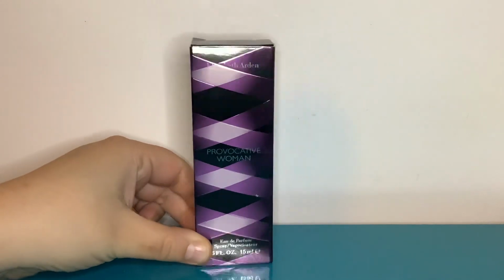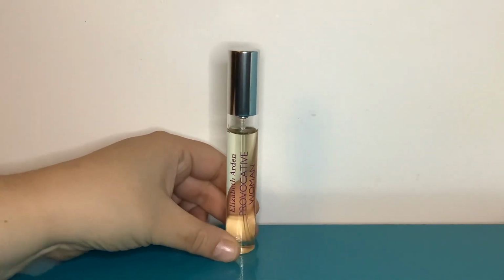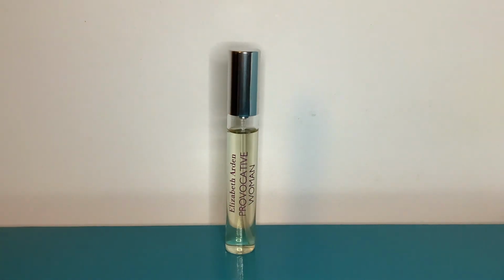So last for this particular declutter is Elizabeth Arden Provocative Woman. So this is just a pen spray. And this one I actually quite like the smell of, but it doesn't sit very well on my skin. So this is an interesting perfume. It's quite unusual. It's weird because there's an element of Lanvin's Oxygen going on here to me, but it's also really fruity, and it's got tea in it, and there's a lot of notes though. There's a lot going on.